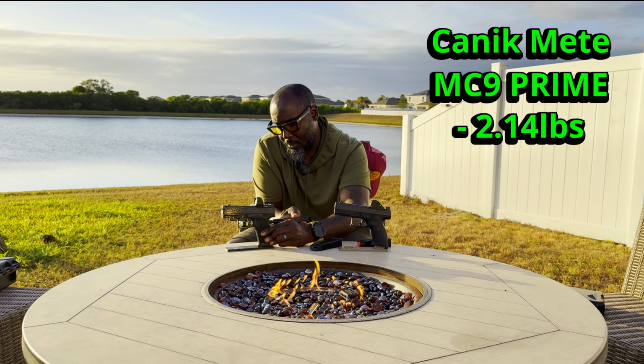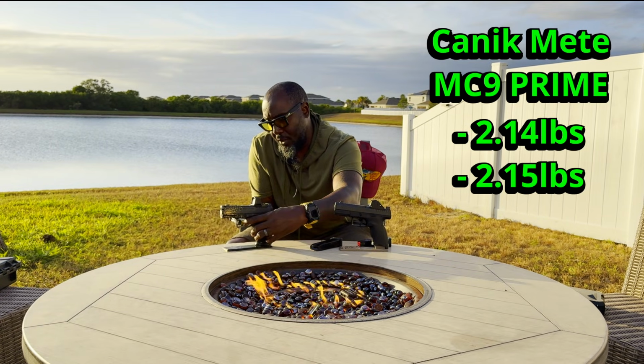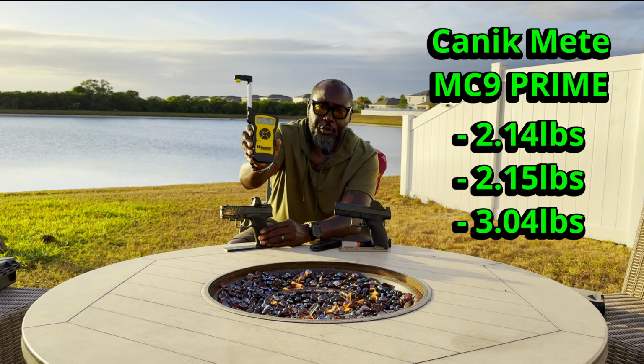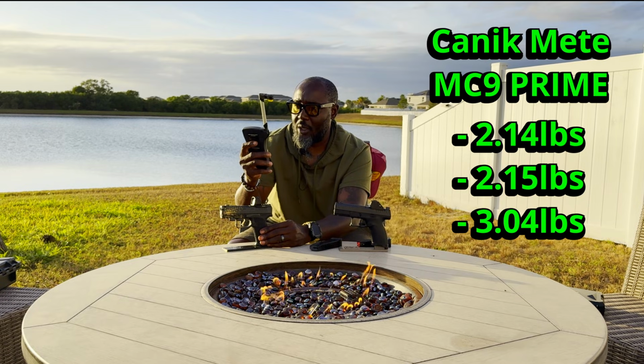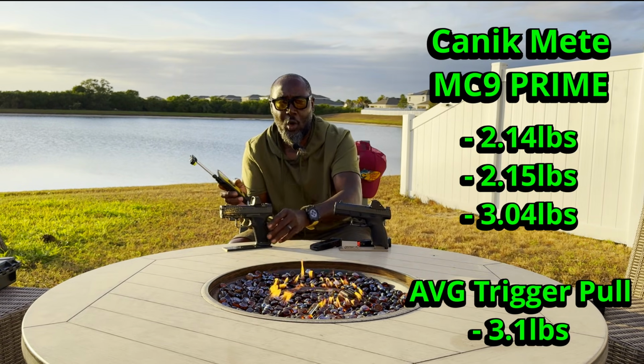Second one, 215. And the third is 3-4. Ugh, messed that up. Total is 3.1. 3.1 on the Canik.